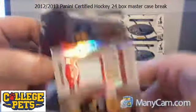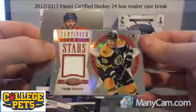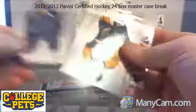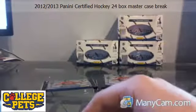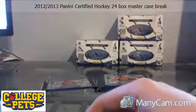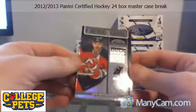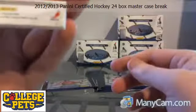Number 100 of 100, another eBay 1 of 1 out of this one, Tyler Seguin. Dude, I can't get over that card. This thing is so sweet. Jeez.